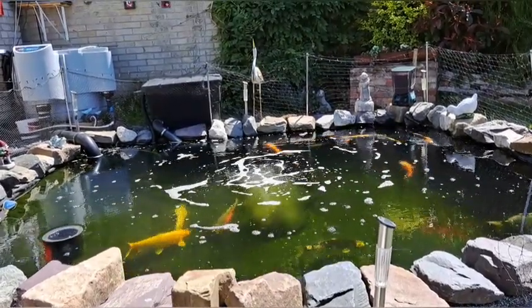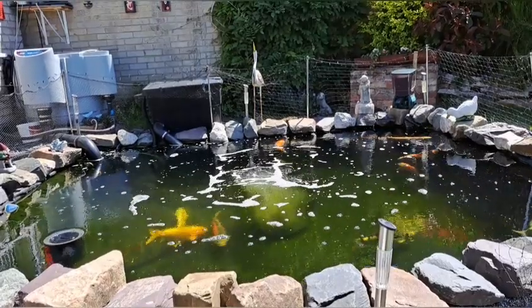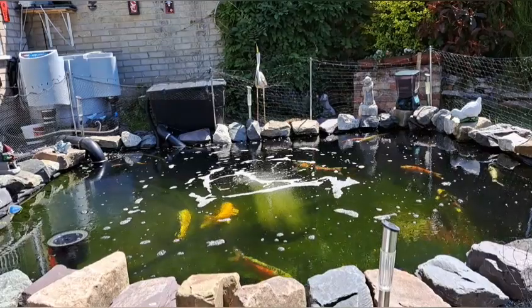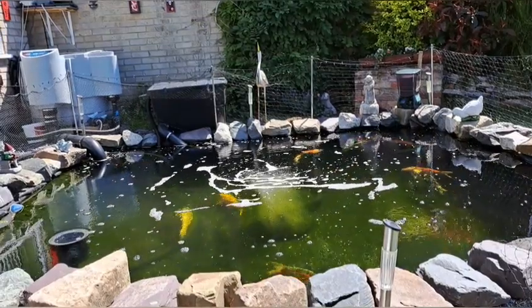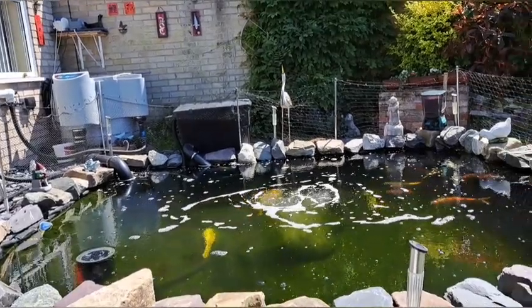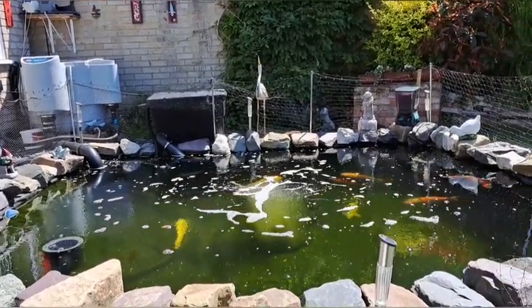I put the air on about half an hour ago because of the forecasted temperatures the next couple of days, and I'm going to be away from the pond fishing, so I wanted to make sure that the fish had plenty of air.